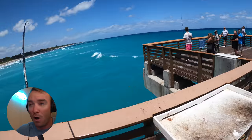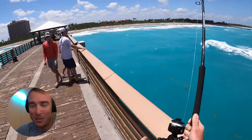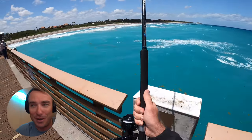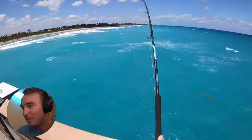So you gotta walk and you gotta be willing to move and ask people. As soon as you're hooked up to a fish, there's gonna be people on the rail trying to see what you got, and they don't know any better. So you gotta be able to politely and firmly ask them to get out of the way.